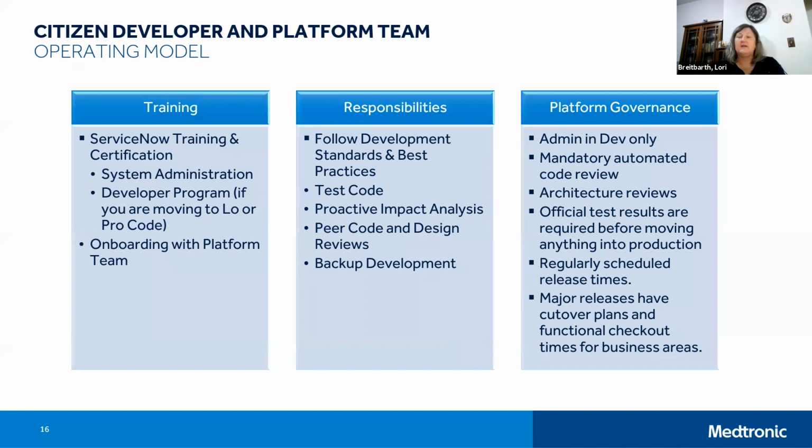And we really rely on these three pillars for enabling our citizen developers and supporting them from a platform team perspective. So we rely on vendor training. Basically, ServiceNow has training and certification for people to learn how to use ServiceNow. And we have an onboarding with the platform team or the center of excellence in this case, that is specific to what these app tools look like and what they can do at Medtronic. We have a set of responsibilities that they agree to uphold.